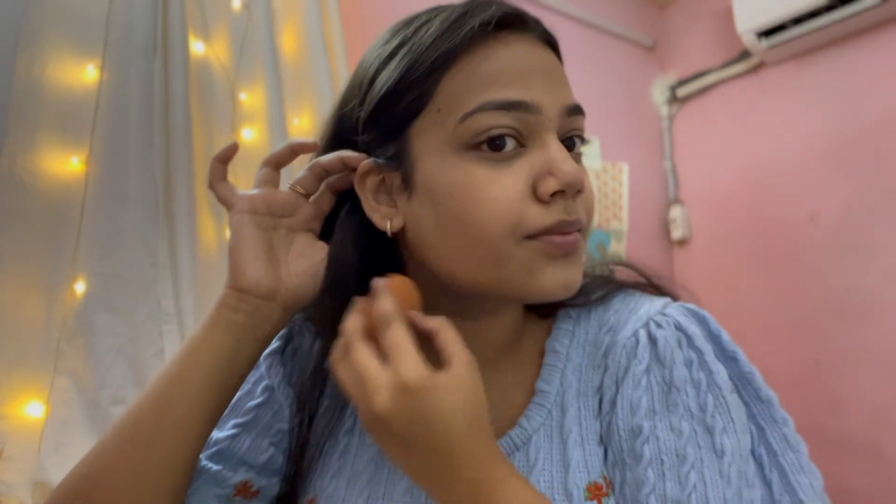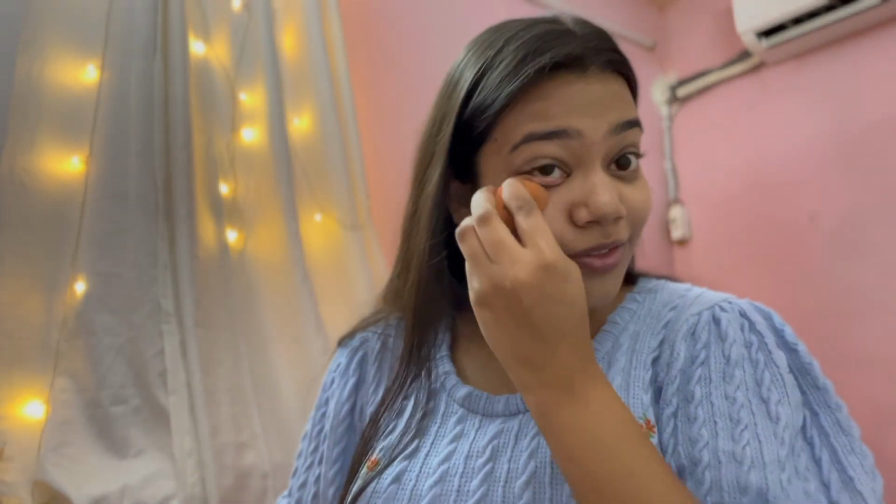So you can use BB cream, also CC cream. I don't like CC cream personally. I feel like it gives a very artificial, unnatural sort of look according to me, but obviously it's up to you what you want to use with this. Concealer is actually very economical. It's not very cheap, but you can work with it for a very very long time, so I won't mind investing in it.